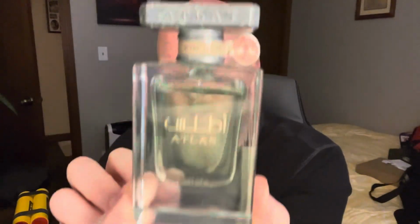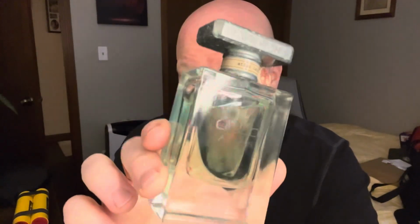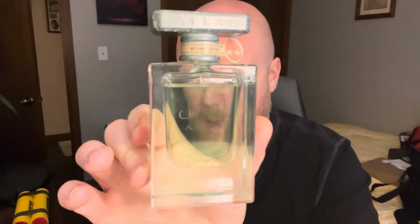So look at this bottle. Look how thick the bottom is. Some really good stuff in the cap. The cap is like a half pound too. But yeah, man, I got this off Amazon for like $25, $30. I don't know how much it's going for now, but I think I'll do a full review eventually.